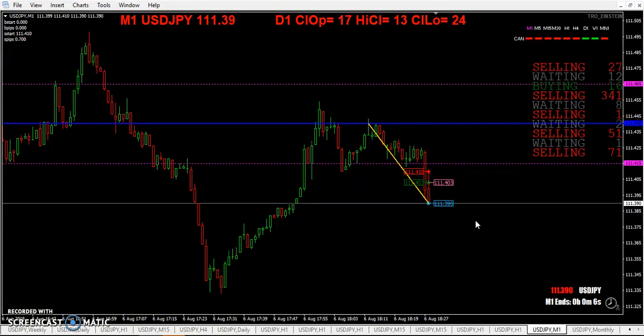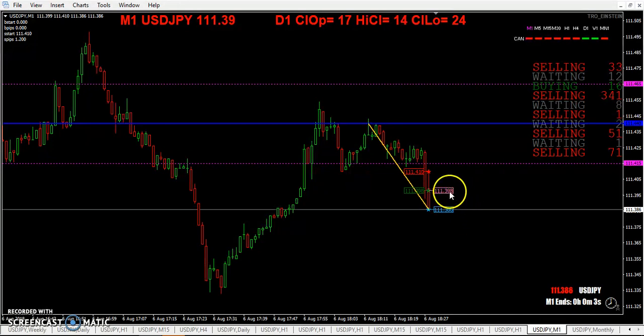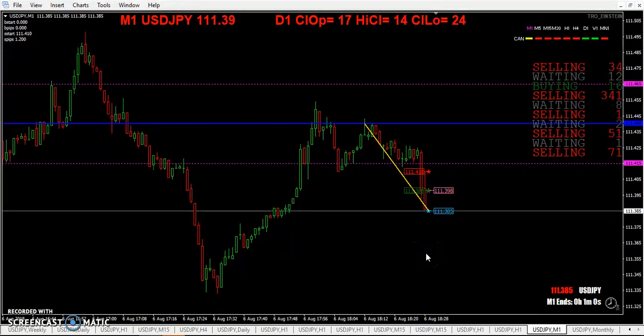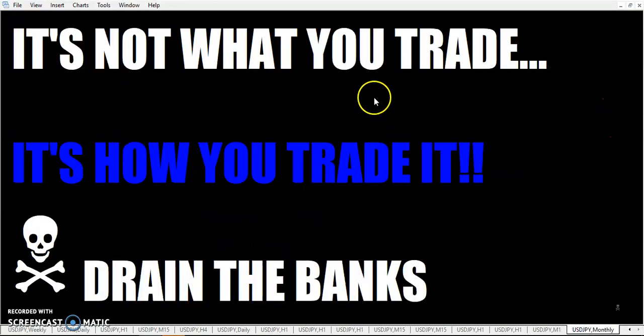You saw that in real time. See, if you take it now, you're probably mad because now you could have had almost 2 pips. But you don't know what's going to happen next. So you have to make your decisions in real time and trade accordingly. Because remember, it's not what you trade, it's how you trade it. So go out there and drain the banks.